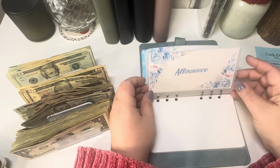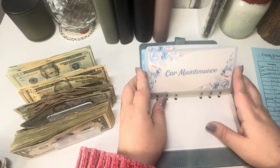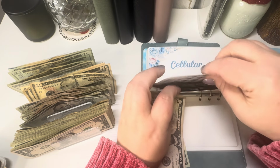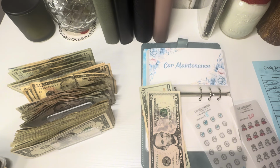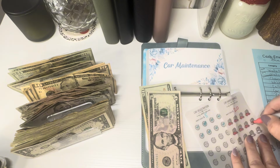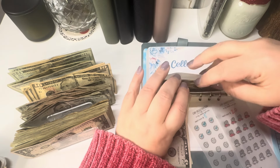Allowance, my kids like never do their chores, but they do have green light. Car this week is getting 25. And I believe I have a tires, yep. Oh, I'm sorry, registration, not tires. I might think about breaking car down into 2 to 3 envelopes. Okay, so 25 to car.